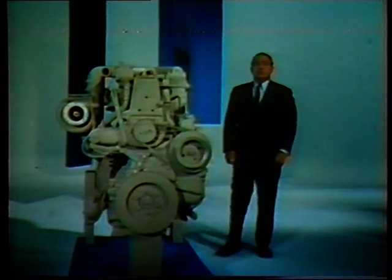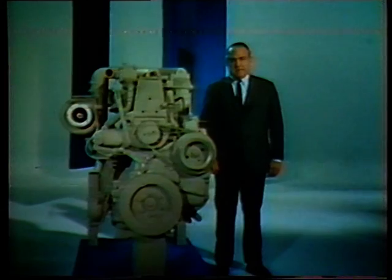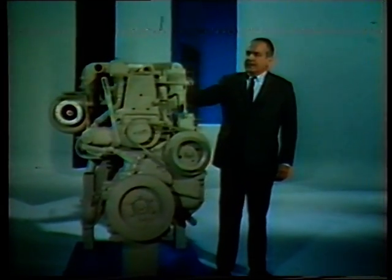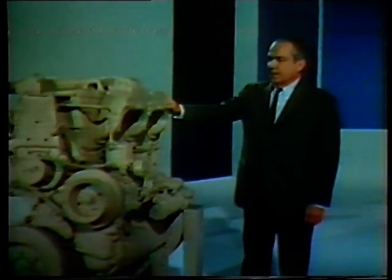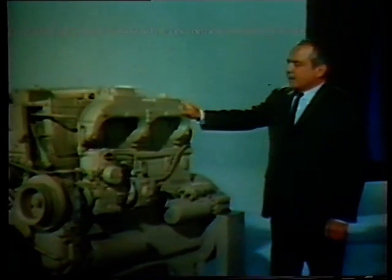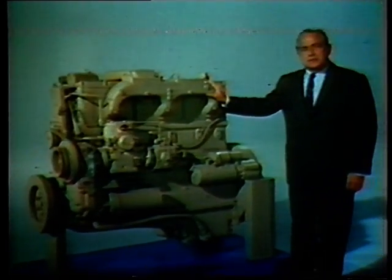This smoke was caused by incomplete fuel combustion, which resulted in a loss of power. The exhaust smoke was actually unburned fuel and occurred because there was too little air available to effectively burn the fuel in the combustion chamber. Any internal combustion engine requires air to function, but it's actually the amount of oxygen in the air that determines the engine's efficiency.